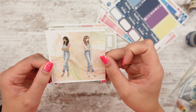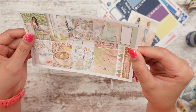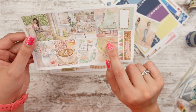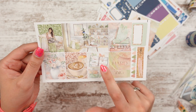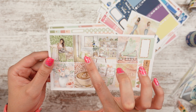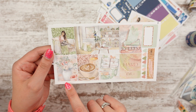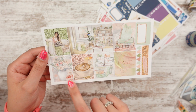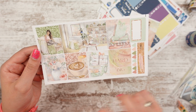All right, so we have girls holding books. And then this one says, work, it's kind of hard to see, work hard, dream big. And then we've got washi tape and a planner and some planner bow clips. Love it. Planner stack. Here's kind of like a sitting room area. Here she's sitting in the chair with a glitter background. Love this vase. Love it with all the flowers in it. A little coffee here. So cute.